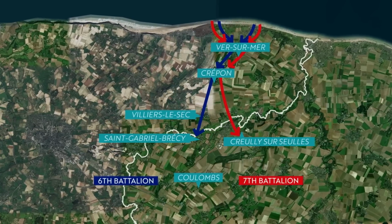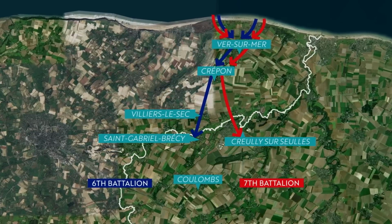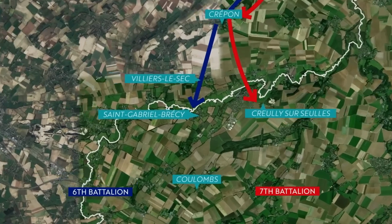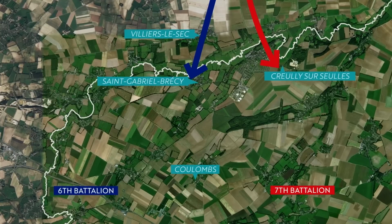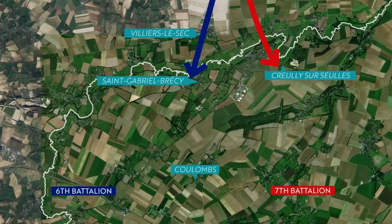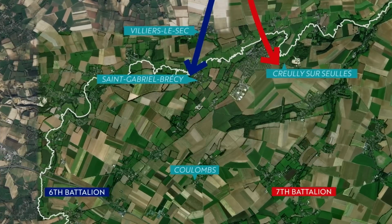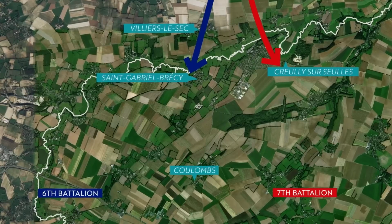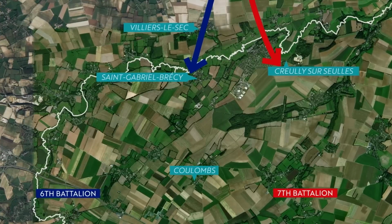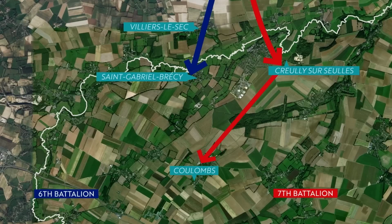By now, the men of the 6th and 7th Green Howards were pushing into France on a broad front. The men of the 6th had passed through Villiers-le-Sec and were now being slowed up at Saint-Gabriel as word of enemy armour being moved through Bucéels filtered through. Digging in preparation for a counterattack, they would make no further progress on D-Day. It was therefore down to the men of the 7th to push on to Saint-Léger and their final objective of the day.